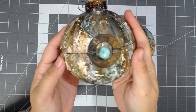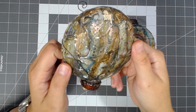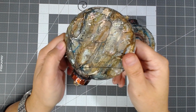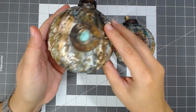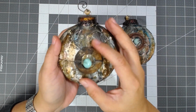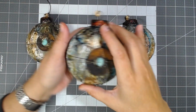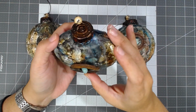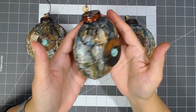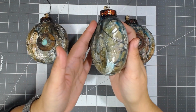There's lots of layers, crackle paint, really cool greens and blues and teals and browns. I love the way the encaustic went on. They're light, other than the washer kind of weighs them down a little bit. Like this one's pretty thick. I didn't have 3 of the same size. So I'm just going to give you a quick look at this one.